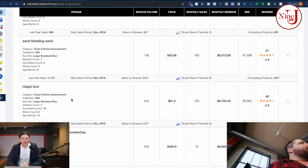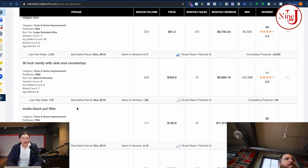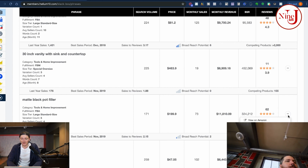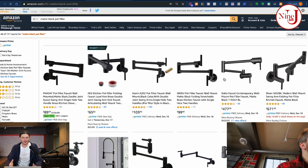Okay, so as Taylor was talking, I actually found a cool one. I was scrolling here in the same category I was in, and I found one called Matte Black Pot Filler. Interesting, never seen that before. What you can do right here is click, view it on Amazon. So now we're pulling it up on Amazon.